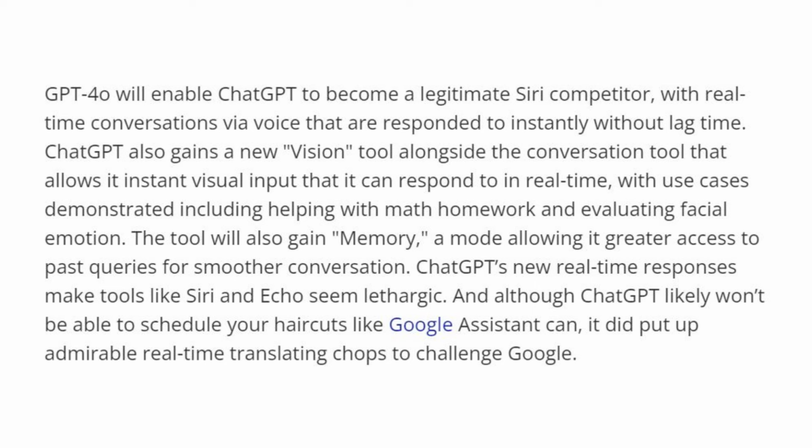So according to this Tom's Hardware article, this new version of ChatGPT will allow it to become a legitimate Siri competitor with its voice AI capabilities able to respond pretty much instantaneously to real-life voices. It's also got a vision tool which can see objects through the phone's camera, and also it can store conversations in its memory so you can continue past conversations quickly. Let's see a quick demonstration of this new ChatGPT version.